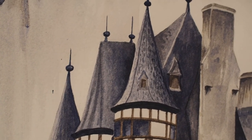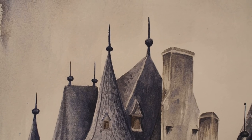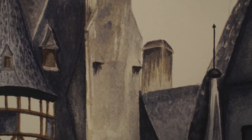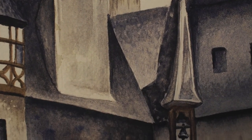One of my favorite things about the painting is the little details that you see when you get up close to it. Little textures and shifts of color, the subtleties of paint playing on the page.